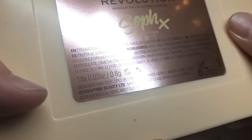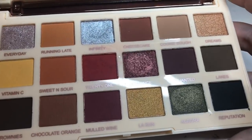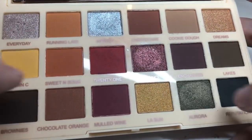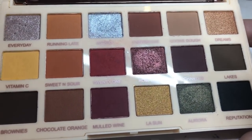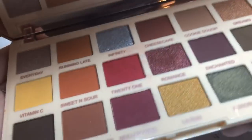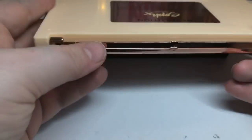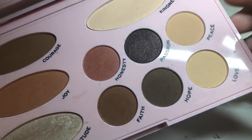I have the Soph X Revolution palette. I'm not going to show you the front because it's literally a mirror, but this is what the palette looks like. It's got some really nice, rich tones in here. I used to have the original palette, which I also want to pick up and add back into my collection. I have the Emily Edit the Needs palette, which is a really good everyday palette, and I've found myself reaching for this quite a bit.